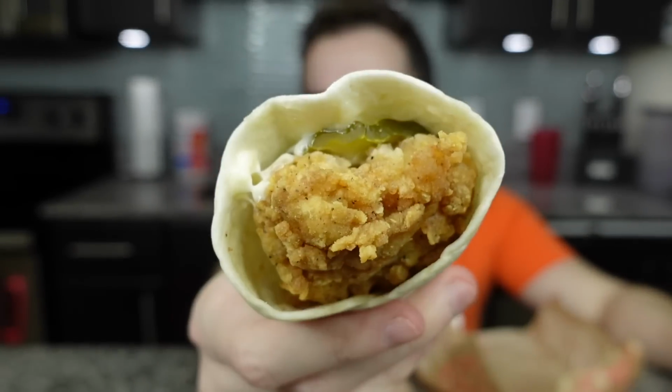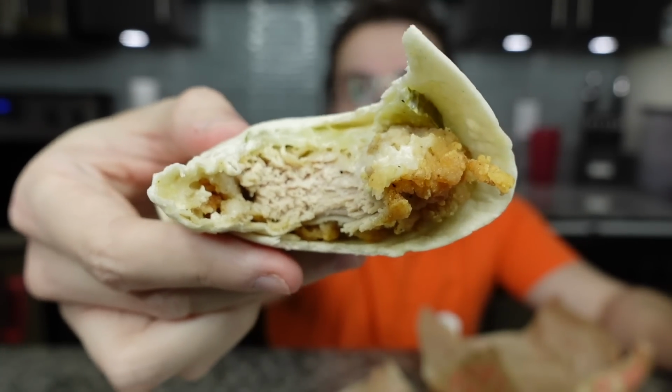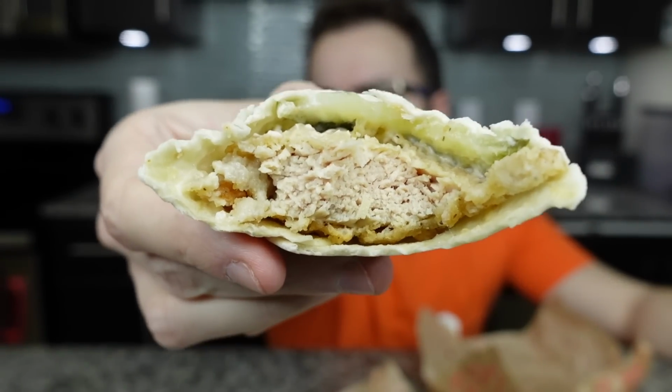So let's first try the original, mayonnaise, pickles, and a tender. Is it just me, or does the tender kind of look like dark meat today? Doesn't it? A little bit? I don't know.